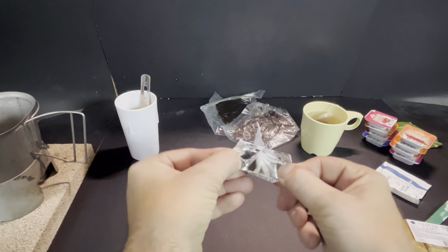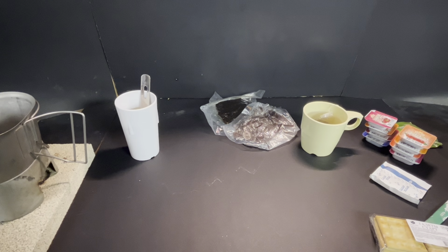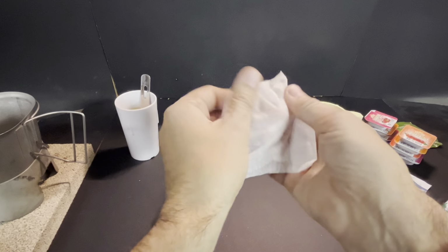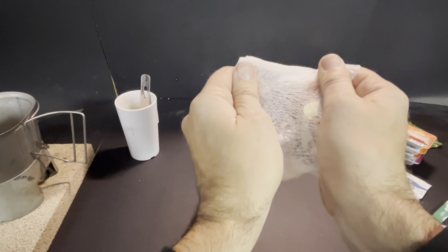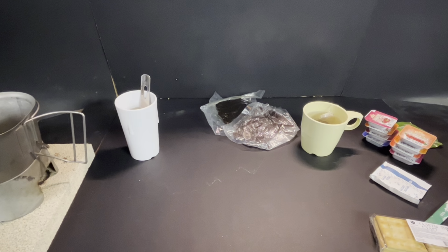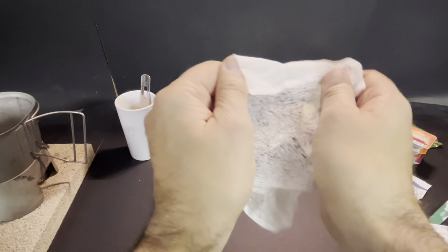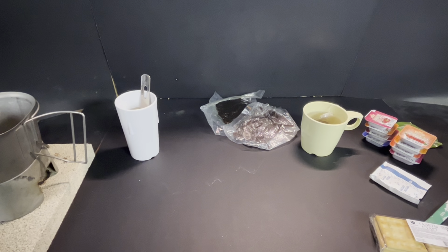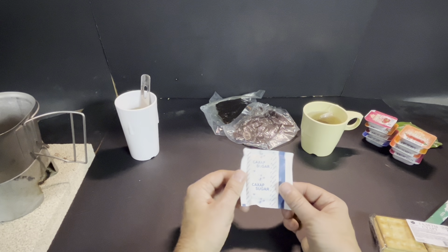Looks fairly standard. Foil lined on the inside. That is not very moist. It's cloth, not paper, but not bad. There's no smell, but like I said, very, very dry. So probably close to the end of its life expectancy. Yeah, we can tear it apart, but I'm gonna work with it. Not a big deal.